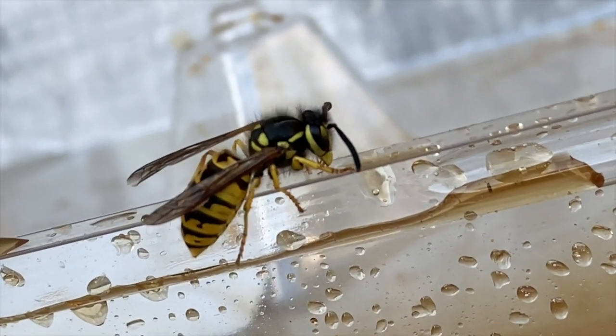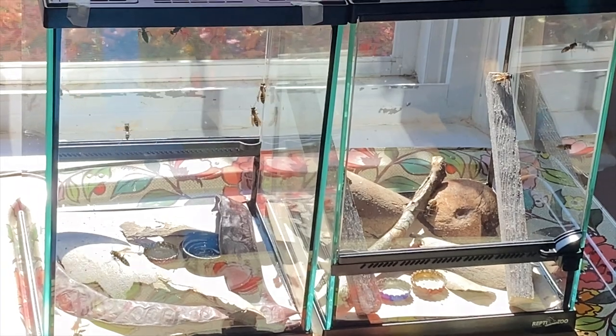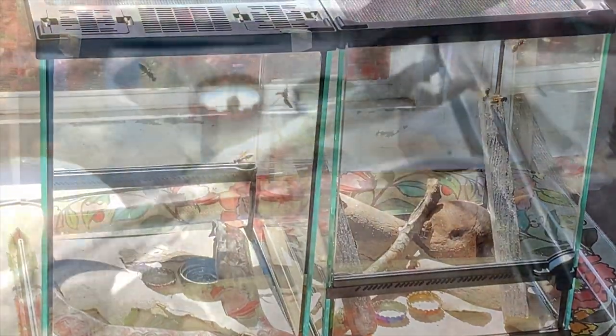At the same time, we had 10 or 12 Polistes dominula, which are European paper wasps. We already had that set up from about August of 2022, and we'll be overwintering them right into 23.